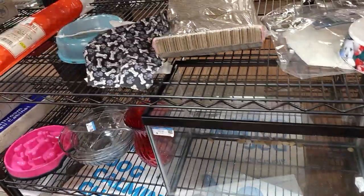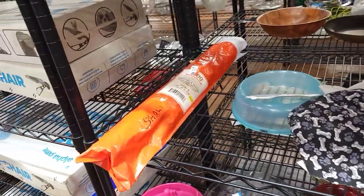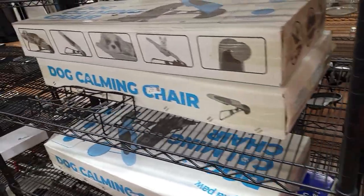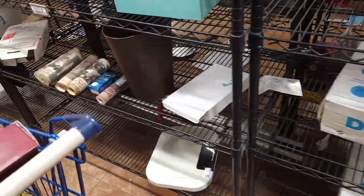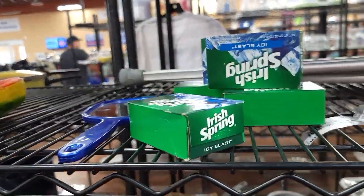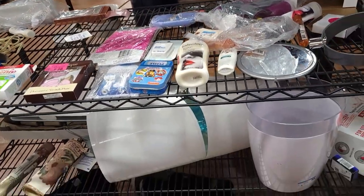All right, they still have some of the dog calmer beds. Ooh, wavy cat scratcher. Drafting and design fade out vellum. I'm just always fascinated with what shows up at the thrift store. You just never ever know. How about the little Irish Spring? Okay. Don't see anything here.